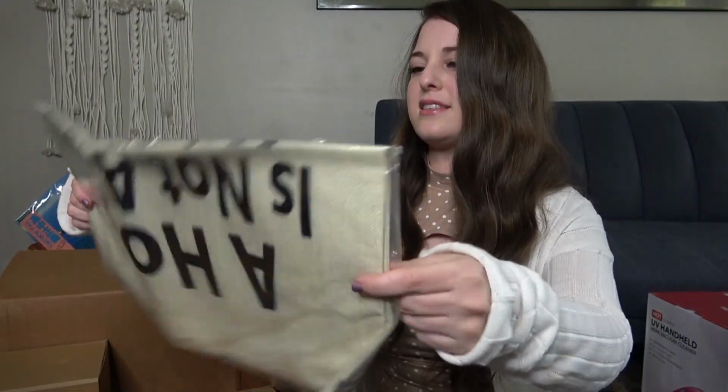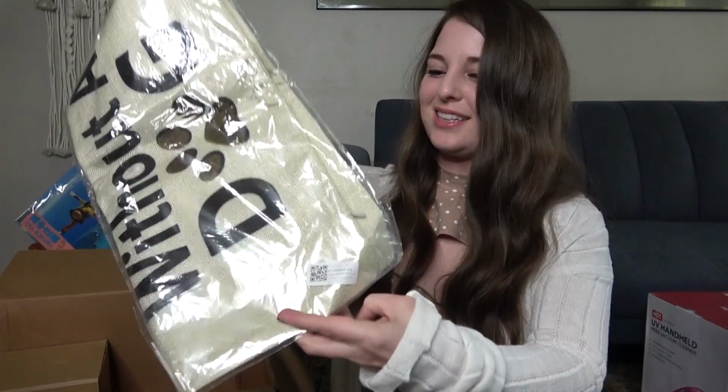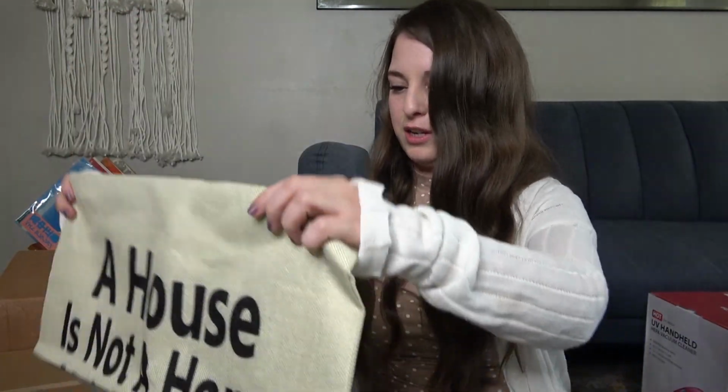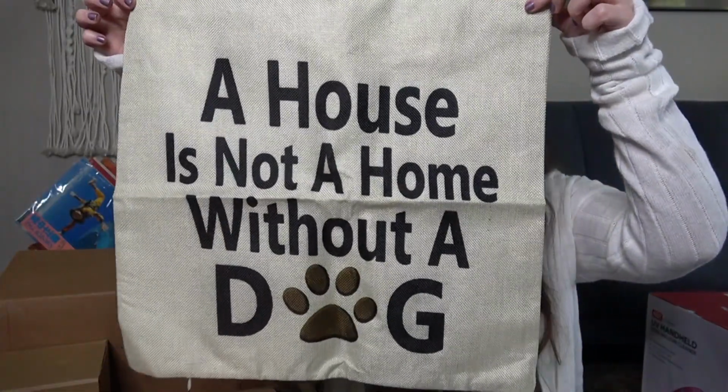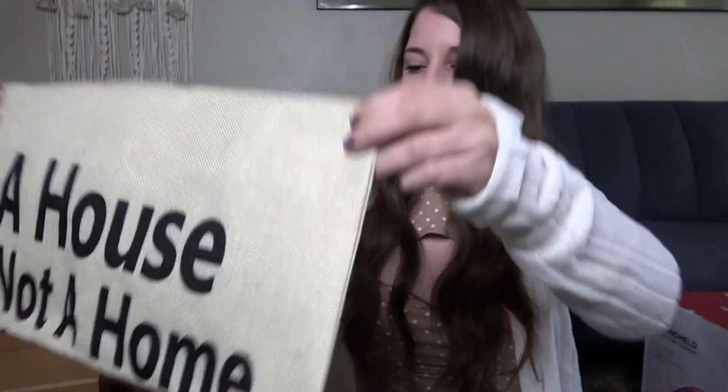A house is not a home without a dog. What is this? It doesn't say what this is. Is it a rug? Let's open it. I hate to take everything out the plastic, but sometimes you have to if you're trying to see what it is. Oh, you know what this is? This is a pillow cover. Just a pillow cover. Cute.